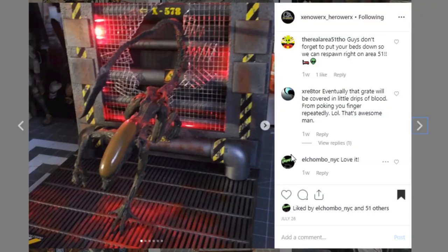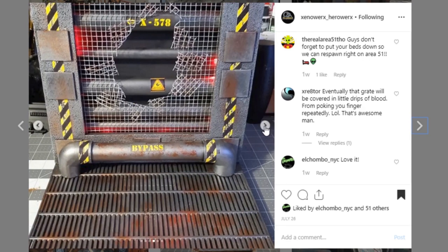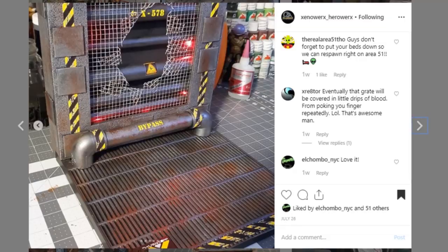This is an alien display, and I really love this, especially with the lights. This is so cool. I think you did a great job. The grates look awesome, but even better is how this mesh-like stuff is broken and the alien is coming through. That is really, really cool. I'm really digging on this. Your, again, paintwork always on point. So go hit them up if you need a commissioned piece. They do some pretty awesome work.